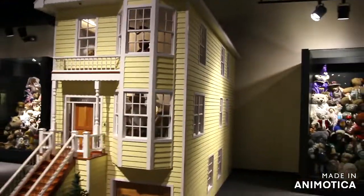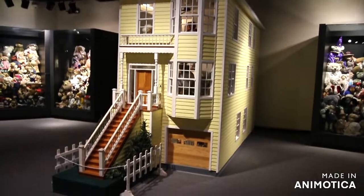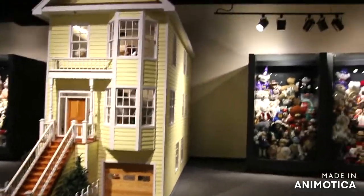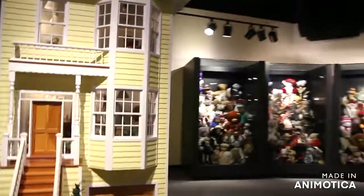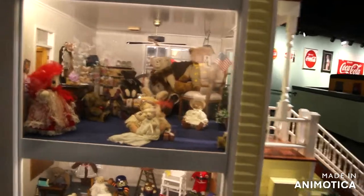Let's see, we also have a giant house. A giant house. I swear, dude, don't move. You guys move, I swear to God.